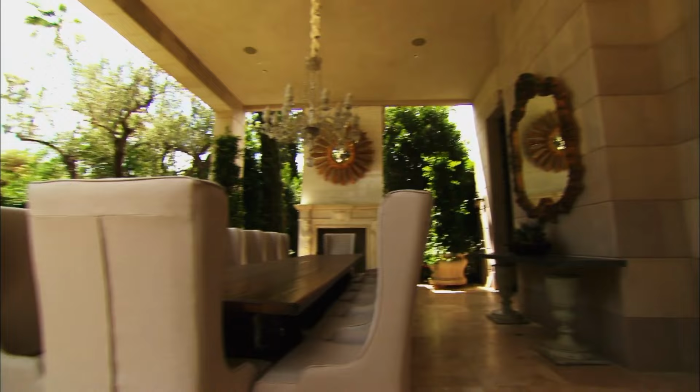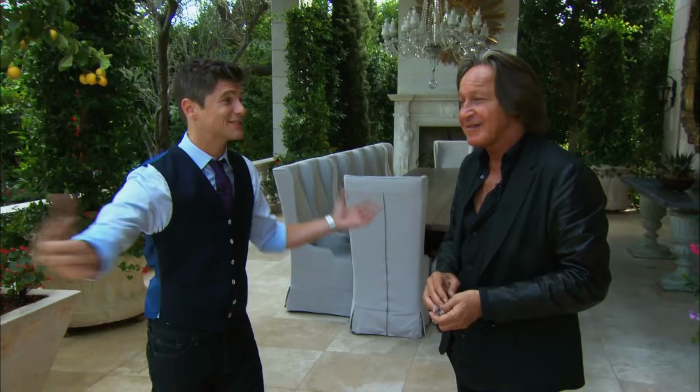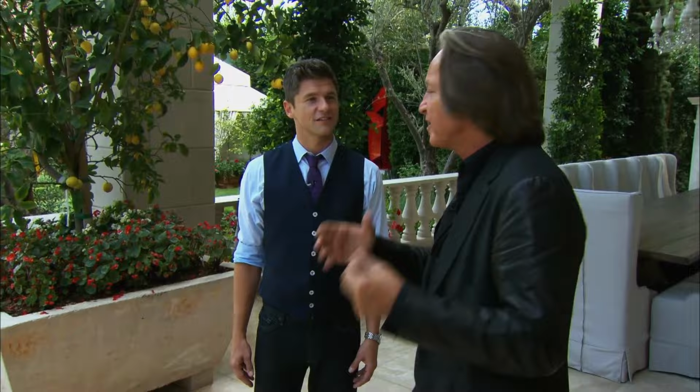So this is an area you can have dinners and relax outside. And then you have the, what I call the Olive Garden. I feel like I'm at a high-end hotel. This is so vast and beautiful and giant. It's incredible. It's really an area where you can feel like you're somewhere in the south of France and Paris.